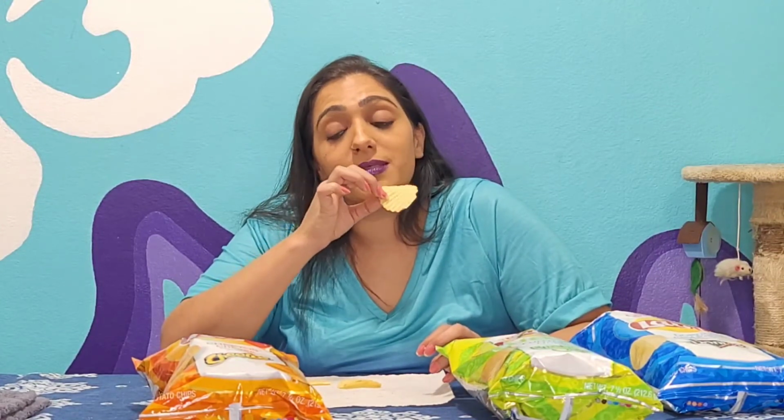Now, as far as my rating goes, hands down, Cool Ranch is going to be the top. Funyuns, I'd have to say second, especially with the thicker chip to kind of add that little oomph to it. It resembles a little bit more of the chip texture of a Funyun because it is thicker, rather than these rinky-dink, regular Lay's chips. So Funyuns, you get second place.